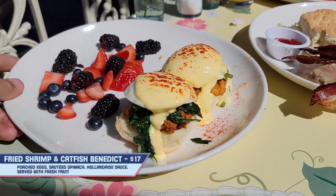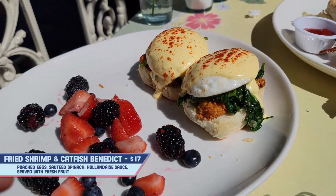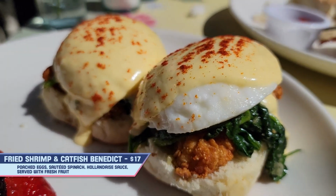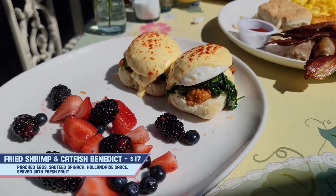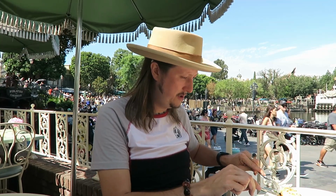Let me try the other Benedict here. All right, so this is the other Benedict they have on the menu. This is the fried shrimp and catfish Benedict. It is poached eggs, sauteed spinach and hollandaise sauce, served with fresh fruit, the same as the other one. They just swapped out the hot honey fried chicken for fried shrimp and catfish.